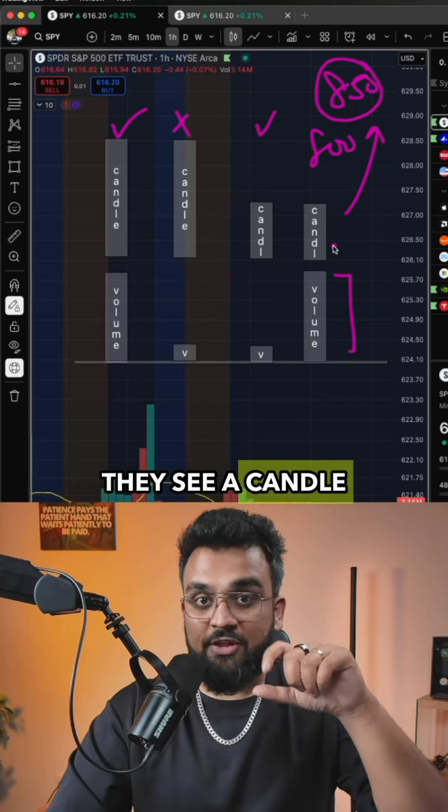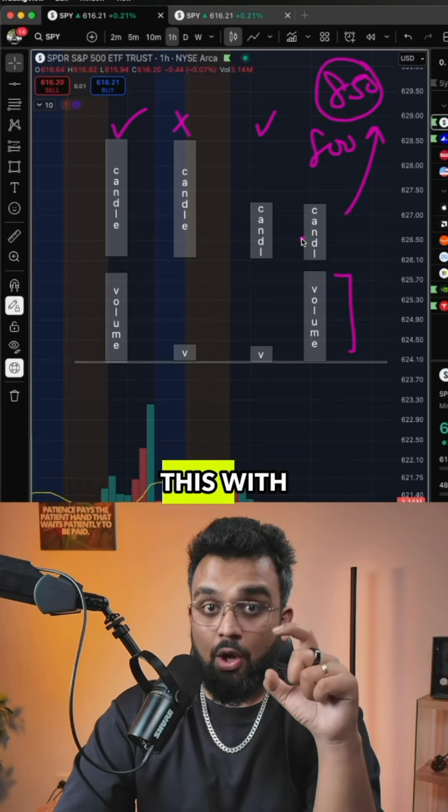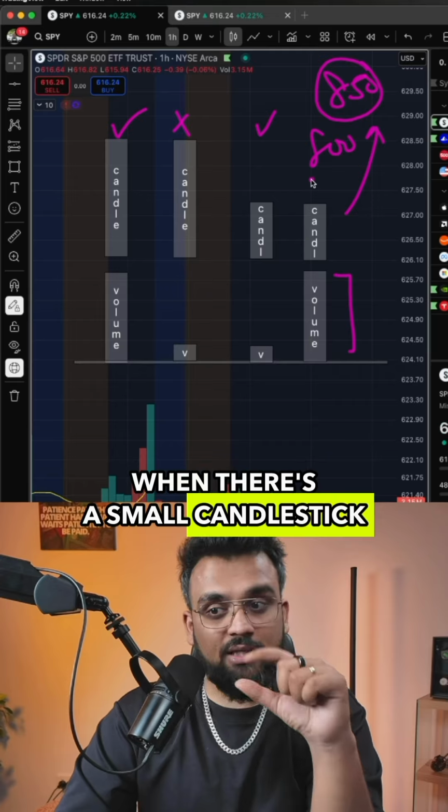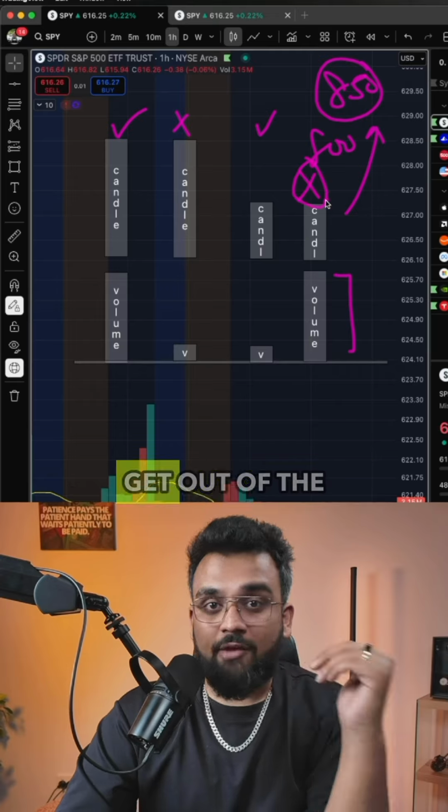They see a candle but there's a lot of volume and they confuse this with, oh, this is a good sign. No, this is always a bad sign. When there's a small candlestick that has a lot of volume, no, you gotta be careful. Get out of the trade if you can.